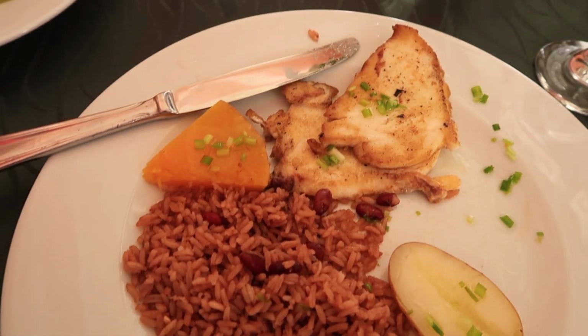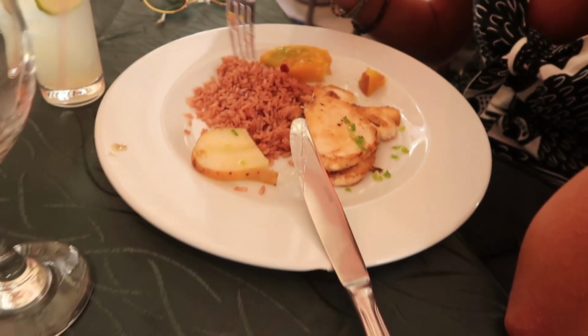We're in the center now. We just had a quick meal. I think it cost about 5 CUC each. It was really cheap. I think that's around $5 each. Not that much food, but still cheap either way.